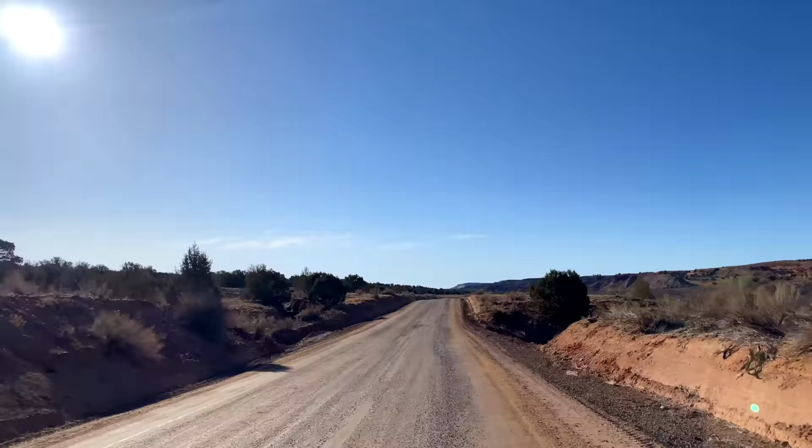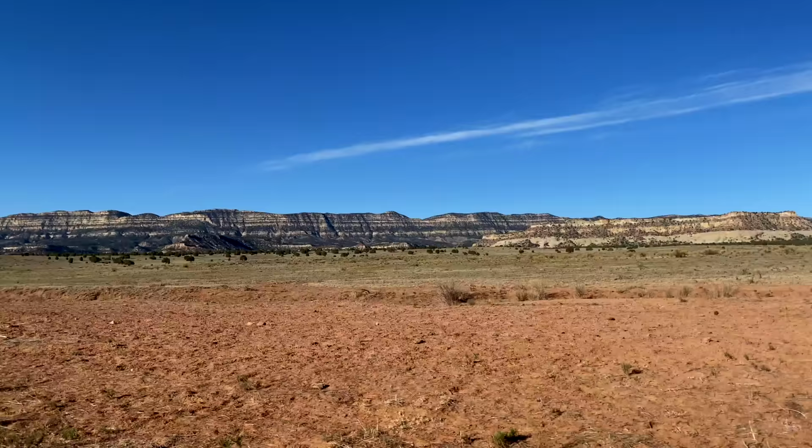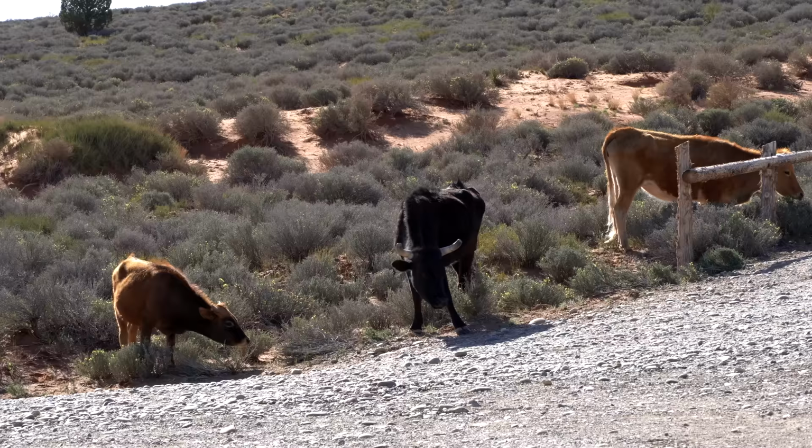Hole in the Rock Road is an unpaved road that starts 4.5 miles east of Escalante and reaches the edge of Glen Canyon after 55.5 miles. There's lots of adventure to be had along this rough road. Getting there is the hard part.